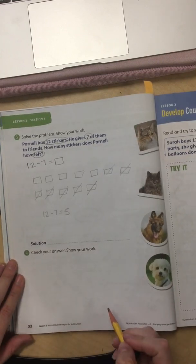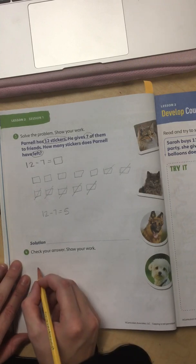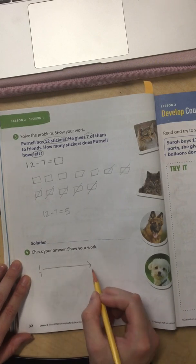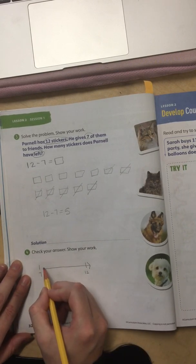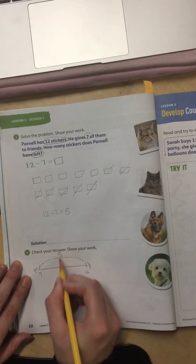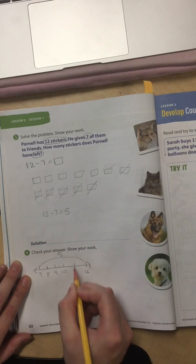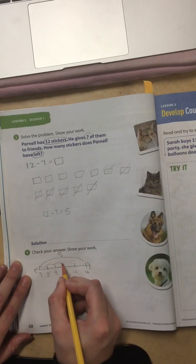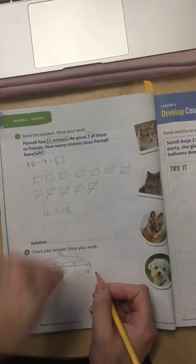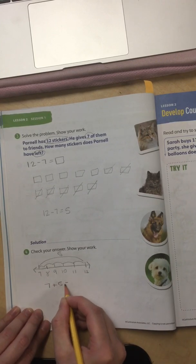Or it says check your answer and show your work. Well, to check my answer, I'm going to have to see if I start at 7, I'm going to see if it takes me 5 jumps to get to 12. So let's see if that helps us. So 5 jumps. So we have 8, 9, 10, 11. So let's see. 1, 2, 3, 4, 5. Did it take 5 jumps? Then that means our answer is correct. We checked it by doing 7 plus 5 equals 12.